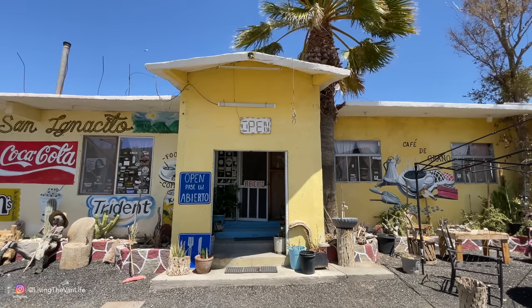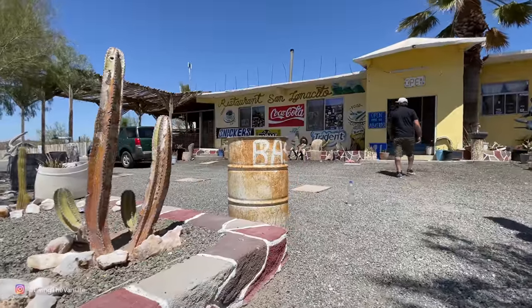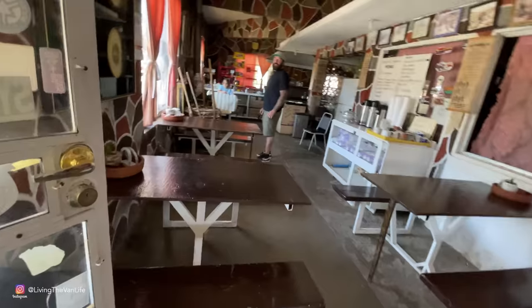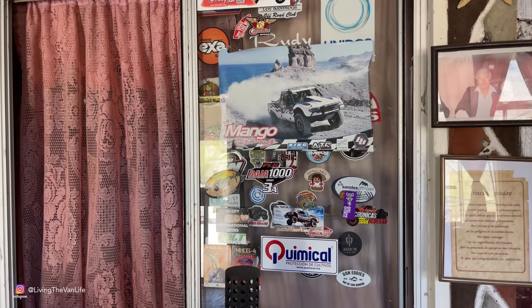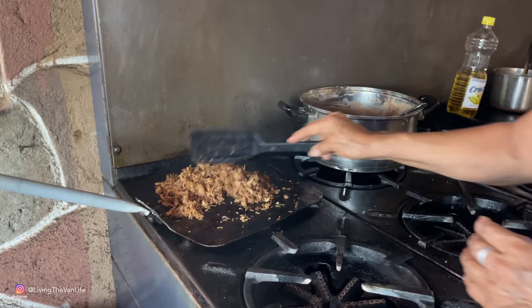So we were just cruising along Highway 1 headed north towards Catavina and came across this cool little spot along the side of the road. Eldad decided he was hungry for some tacos, so we decided to stop and see what we find. We're about 10 kilometers from Catavina, just a very unique little roadside stop.